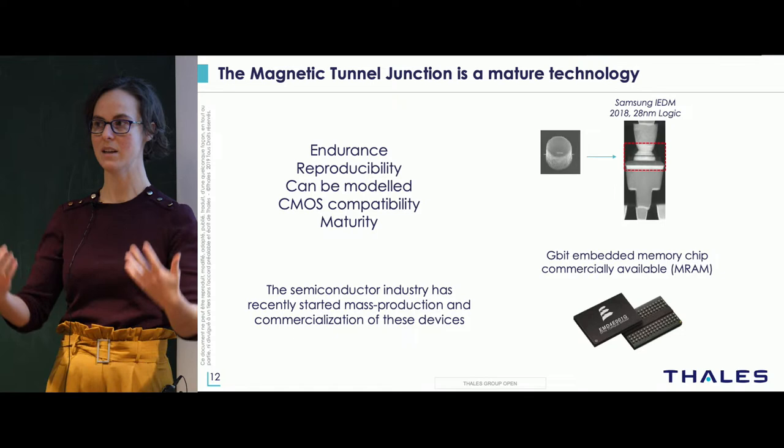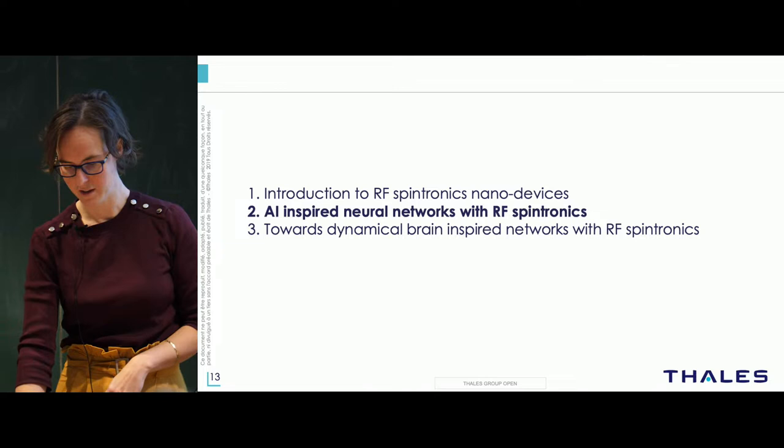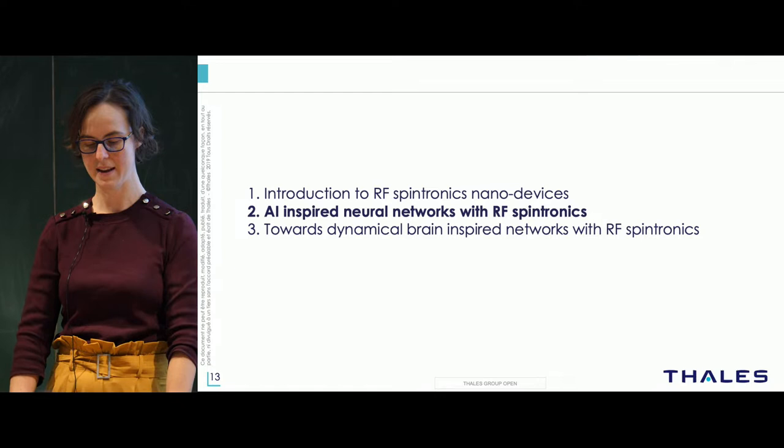Okay. So now I will show you our recent work on how to make AI-inspired neural networks with these devices. Are there any questions on the physics?